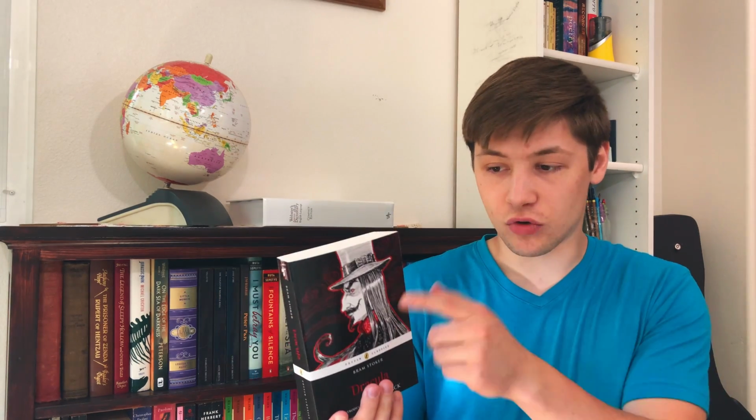The next book on this stack is my edition of Dracula by Bram Stoker. This is the Puffin Classics edition. I actually don't mind the drawing on it. I love art drawings, stuff like that. I don't mind the drawing. It just, for some reason, doesn't work for me.